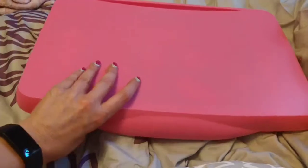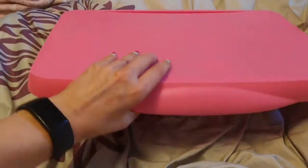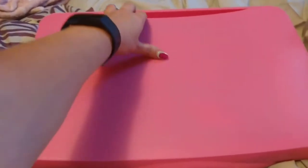So these are tray tables. I bought these on Amazon. Normally I get the ones that have steady bottoms from Hobby Lobby or whatever, but these were a little bit more from Amazon, but they open up. I don't want to open them right now because I have stuff inside that'll pop open since I'm using one hand on the phone, but they open into lap trays so they can be used even afterwards.